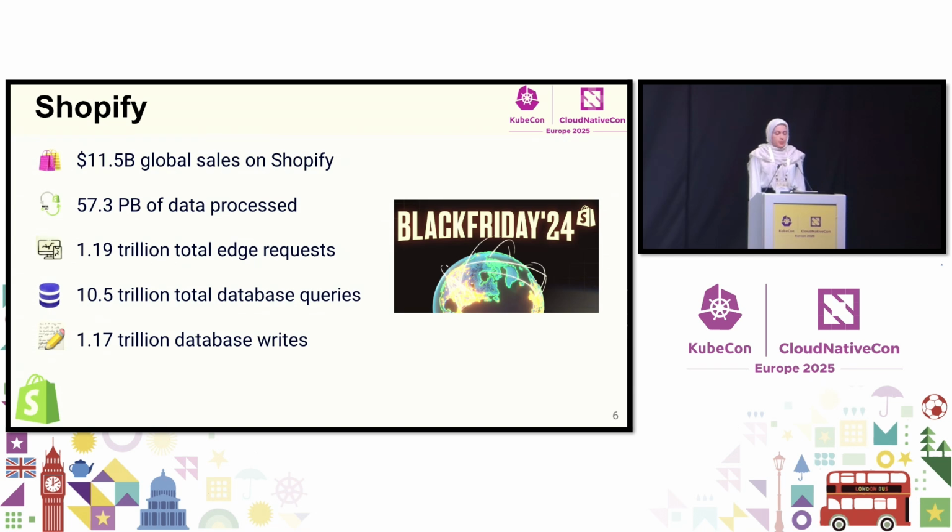One of the largest events in commerce is the Black Friday Cyber Monday week, which we call BFCM. To share more stats about the scale of Shopify, during the BFCM of 2024, Shopify processed around 58 petabytes of data, served more than 1 trillion edge requests, as well as more than 10 trillion database queries, which led to around $12 billion of global sales.